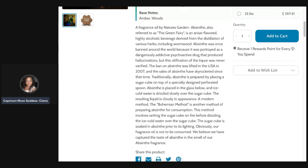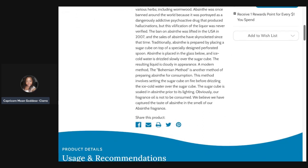But this vilification of the liquor was never verified. The ban on absinthe was lifted in the United States in 2007. That wasn't that long ago. I've never heard of this liquor though. I don't really drink like that either.